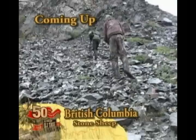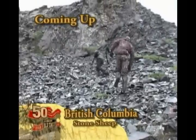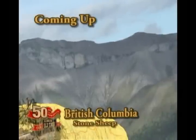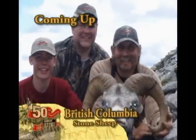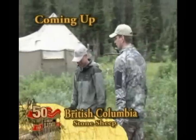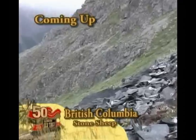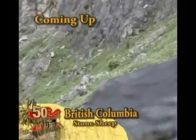He knows how tough stone sheep hunting can be and decided to hunt with Canadian Mountain View Paradise Outfitters. MVP Outfitters has one of the best stone sheep areas in the world, and they're widely recognized for having some of the most successful guides in the business. Jim knew he was in good hands and has been eagerly waiting for his trip into their remote wilderness camp. It's spectacular scenery coupled with a once-in-a-lifetime hunt, and it's all coming up right here on the Explorer's Big Game Journal.